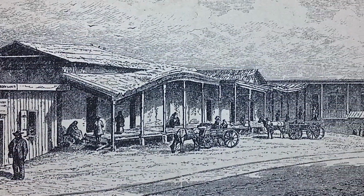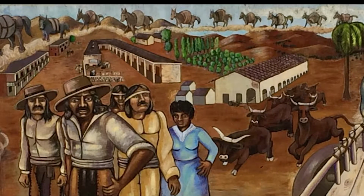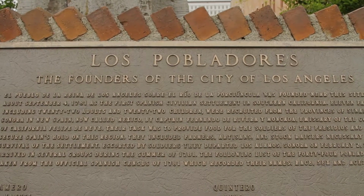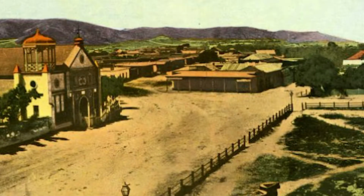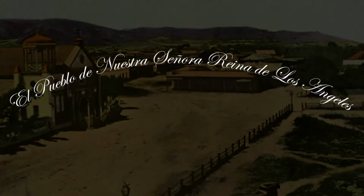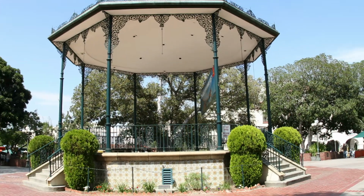Los Angeles was founded in 1781 when 44 settlers, known as pobladores, arrived from Sonora to farm the land on a site near the Los Angeles River. They set up a church and a central plaza, and they called their new town El Pueblo de Nuestra Senora Reina de Los Angeles. After the Mexican-American War, when the United States acquired the area through the Treaty of Guadalupe Hidalgo, the plaza remained the center of the town.